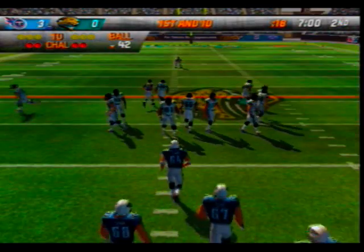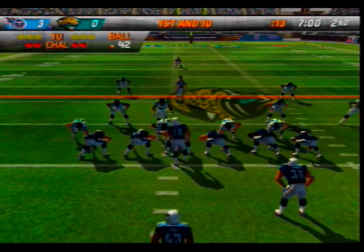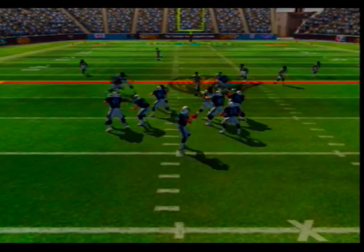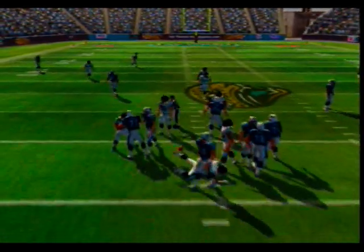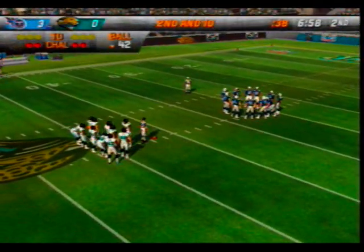First and 10. Ball on the 42-yard line. Here we come. The rush is on. With the pass, knocked down at the line. Smith is able to get a hand up to knock that pass off of the trajectory. I'll tell you, there are linemen in this league who are very good at doing that.